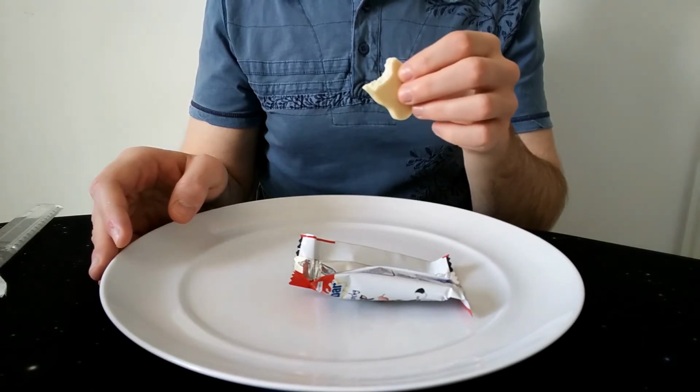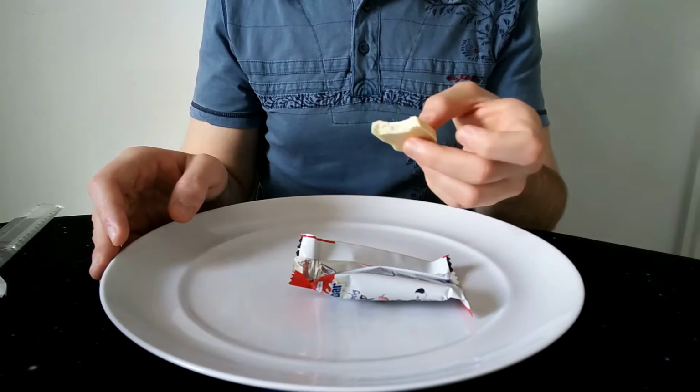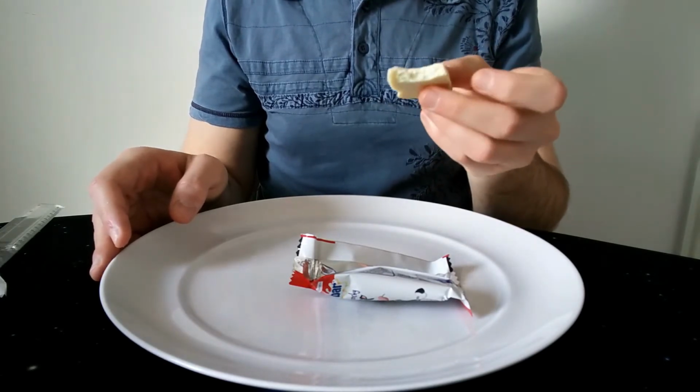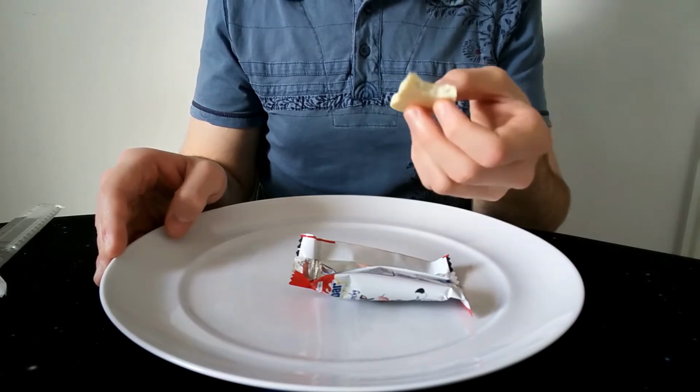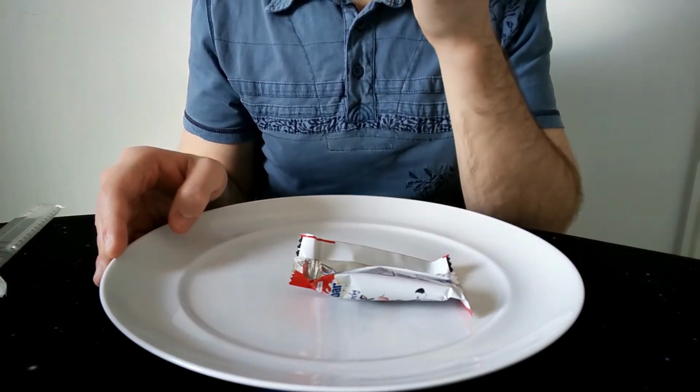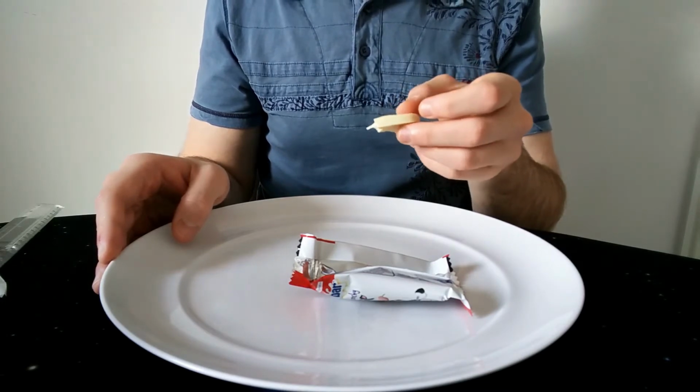I think the crunchy bits are just a bit too small to be substantial. It's quite a sickly-ish centre, I guess. It's very creamy. It's got that white chocolate taste. It's not a bad white chocolate actually.